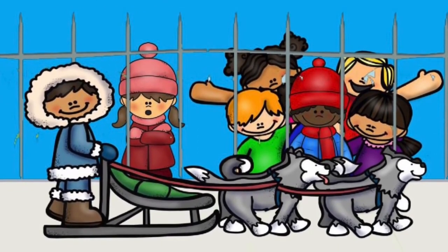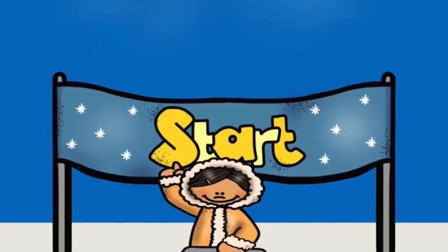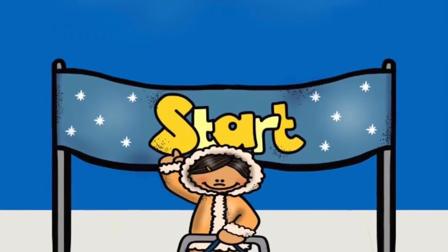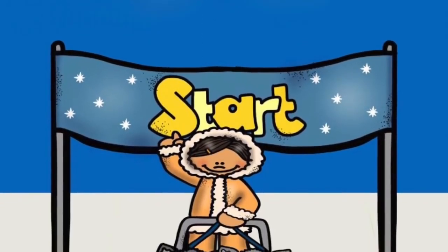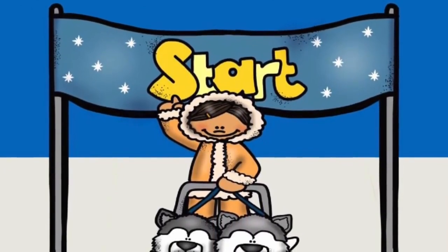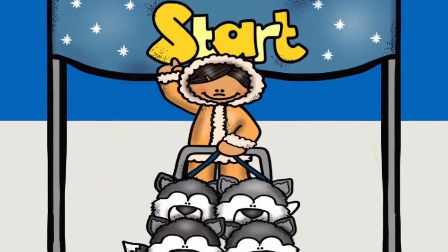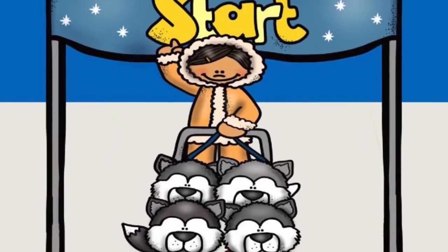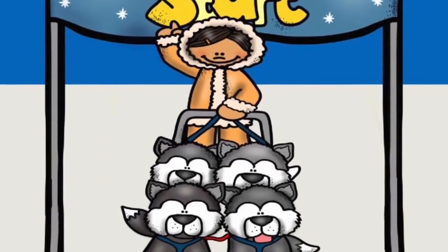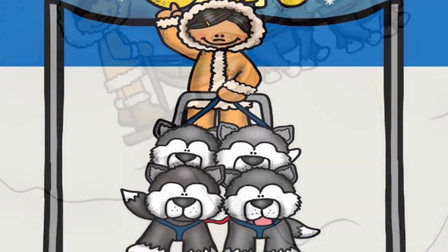I'm the lead dog. The next day at Willow, I line up with my team at the starting line. Over 1,000 dogs will race. In my excitement, my tongue hangs out. Then my musher yells, "Mush! Hike! Let's go!" Finally, we're off and running.